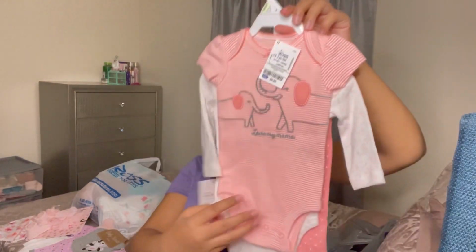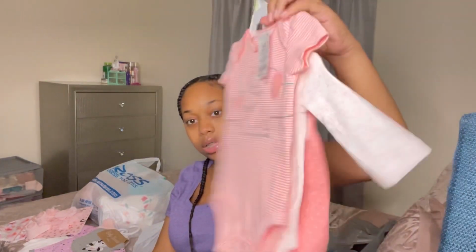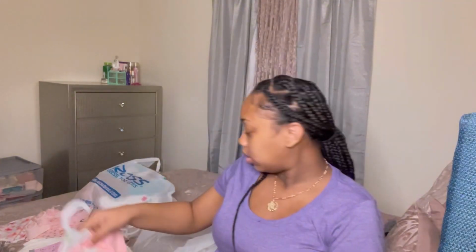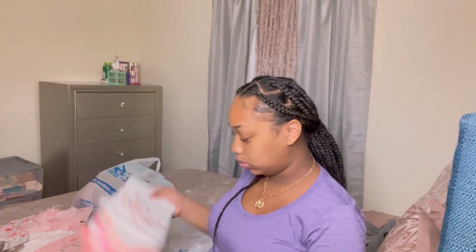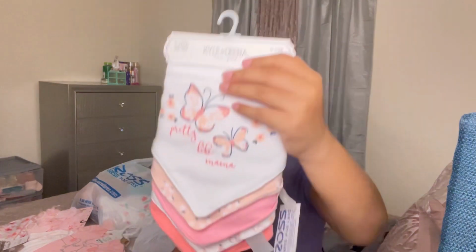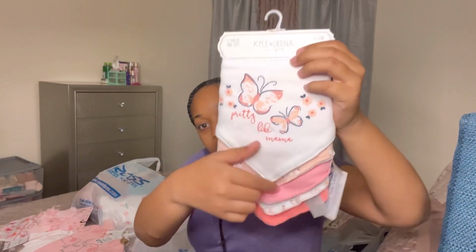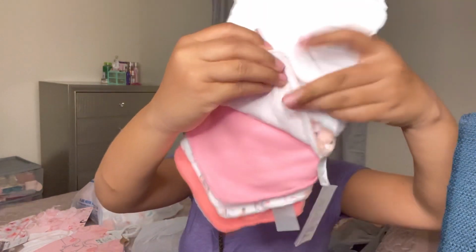Another baby outfit, but it comes with one short sleeve onesie, one long sleeve onesie, and a pair of tights, which is good because if she's hot or cold, you can choose either top you want to use. This is a bib, a slide pack. Is this one? I can't really see the flowers.